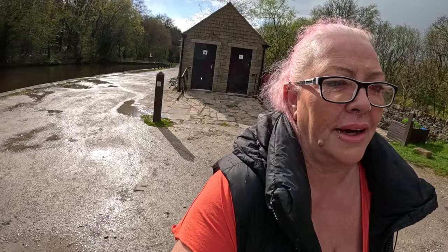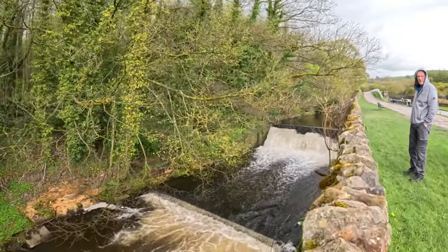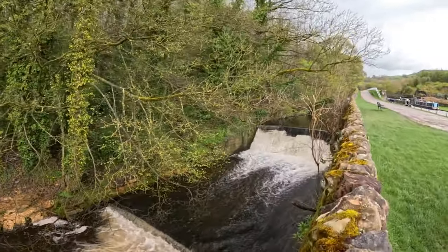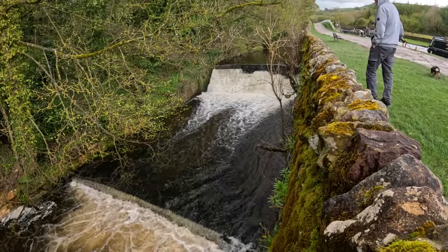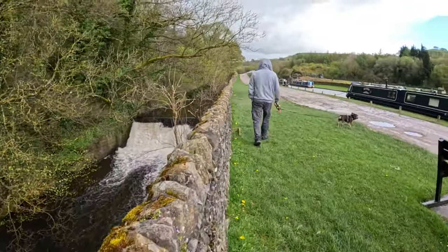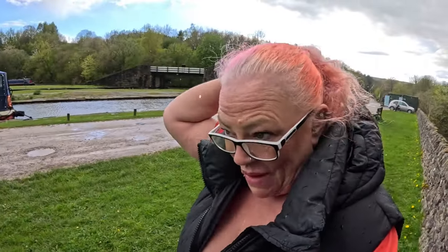And that cloud's getting darker. Yeah, it's going to get wet. Come on. Oh my goodness me, it's absolutely pelting it down. And there's loads of potholes. Oh, I can't believe this.